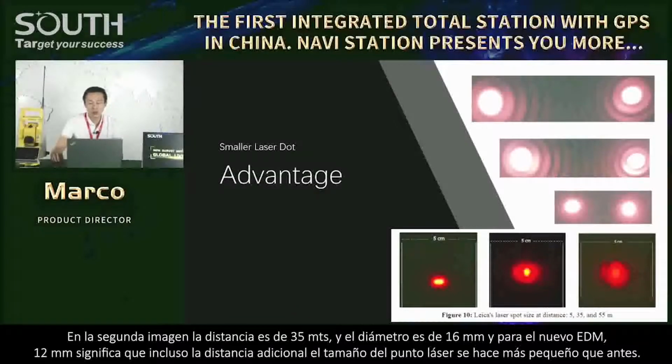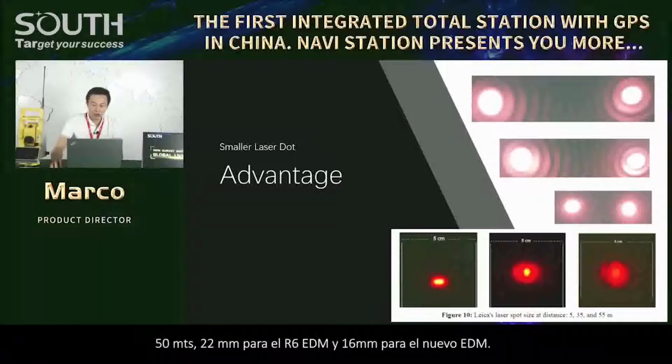It means even at the farther distance, the laser dot size gets smaller than before. And here is 15 meters: 22 millimeters for the R6 EDM and 16 millimeters for the new EDM.